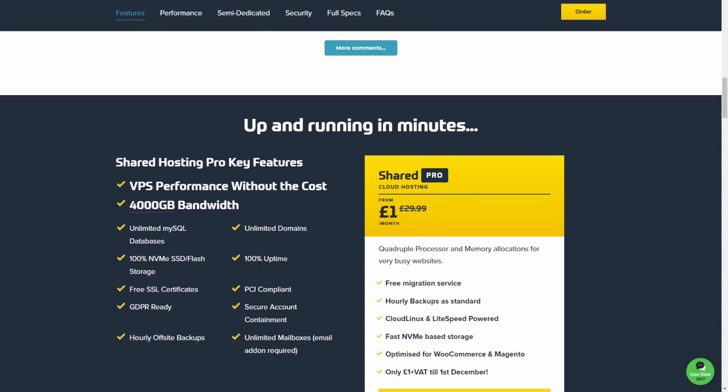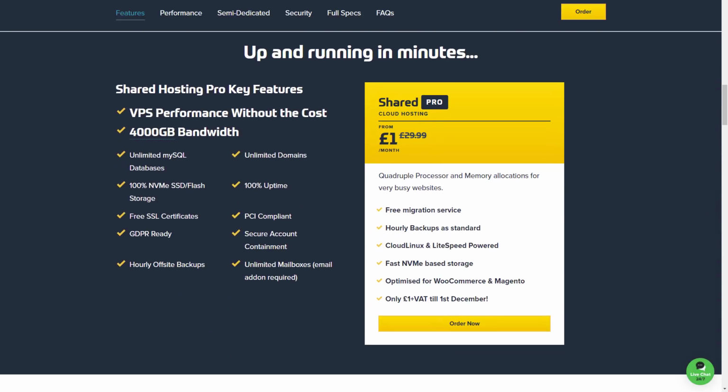GDPR ready and so on. Okay, this is the important bit. They used to give specific information about exactly what you get, but all hosts are now being quite vague. I can ask them directly what they give you.